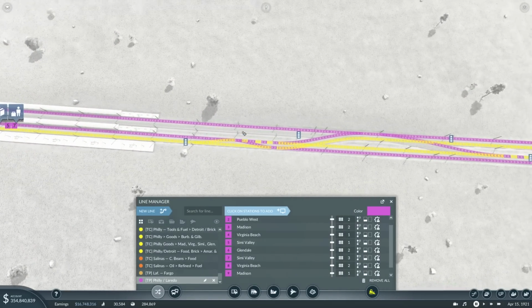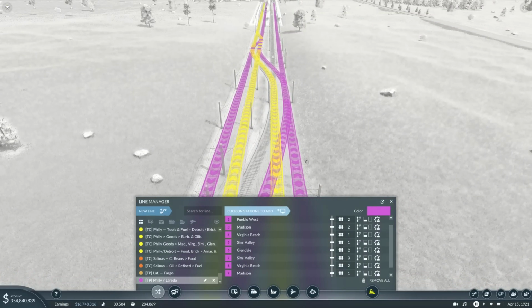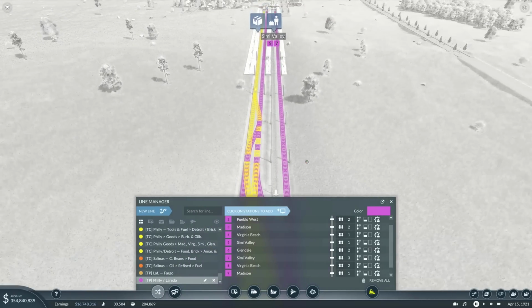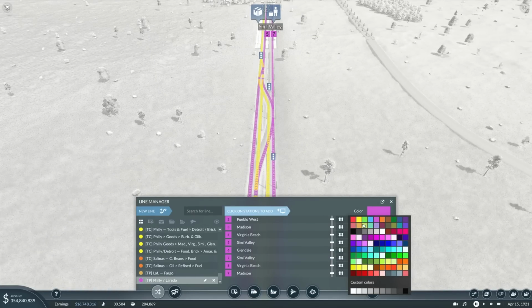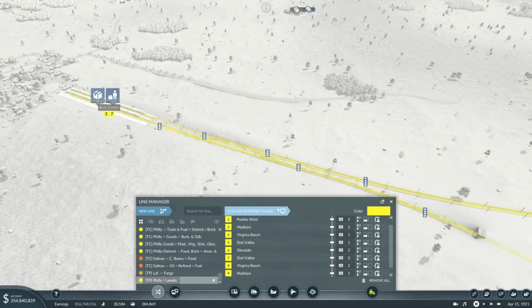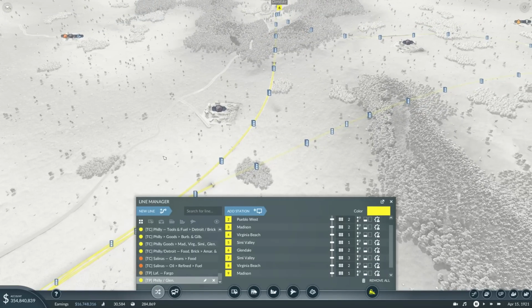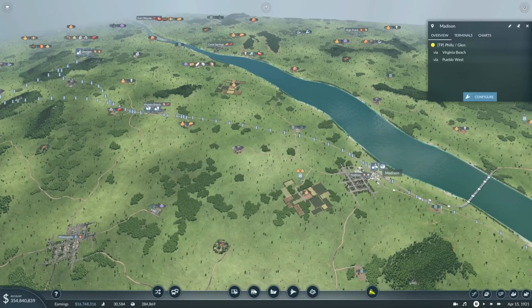Because I'm going to be quite honest with you, I have no idea. I have zero idea for how this works, but I'm willing to learn. So let's make this bright yellow, and let's rename this to Philly slash, I guess, Glendale. Oh boy, that's gonna be a long old train. That is gonna be a long train.